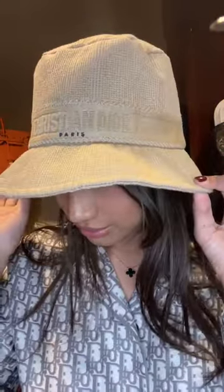Absolutely love this. Now, this is a size 57. It's brand new, never been worn. It does come with a dust bag, so if you want to gift this to someone, it is a full set. I think it looks absolutely amazing. It fits really nice as well, not too tight and not too loose on me. And I just want to show you guys how it looks.